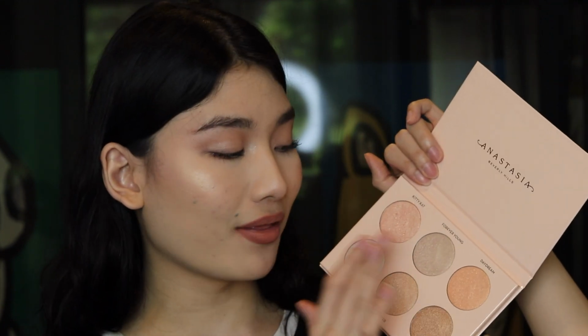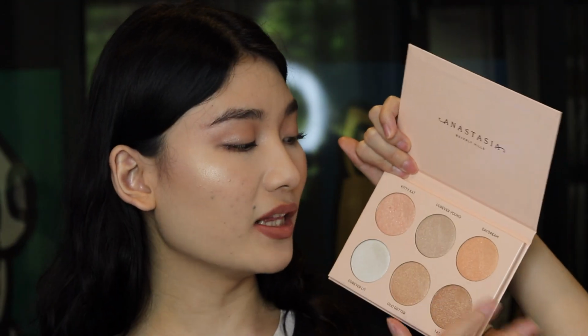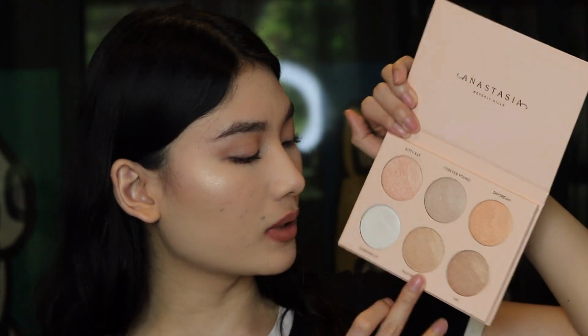Alright guys, so I have my final thought. So for this palette, I think it's really amazing and special to me because I always wanted this one. I feel like this color is a little bit too light for me, and this one is not as pigmented and melted into your skin just like other. And other than that, I think this palette is so special. I really love this warm orangey tone for this one, and I love the pinky highlighter. The Glow Getter is a universal one if you ask me.